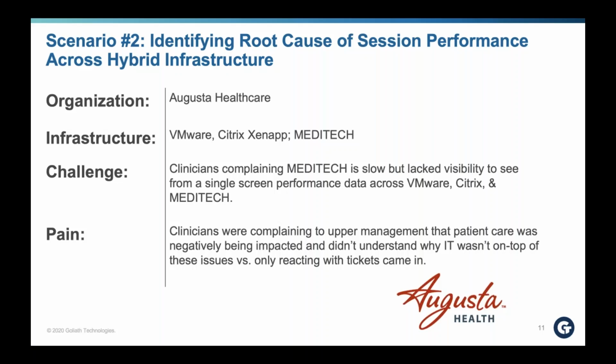They went through the same process that we just went through for the UHS sessions, where they looked up all of those user sessions, all of those users that were complaining about slowness and things like that. They looked up all of those sessions and, different from what UHS was able to find, they couldn't see any issues when it comes to the delivery of the MEDITECH application. The round trip times were good. Network latency was good. There was no ICA latency. Resource utilization was all normal.